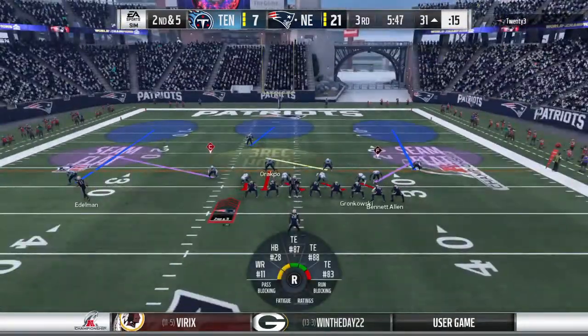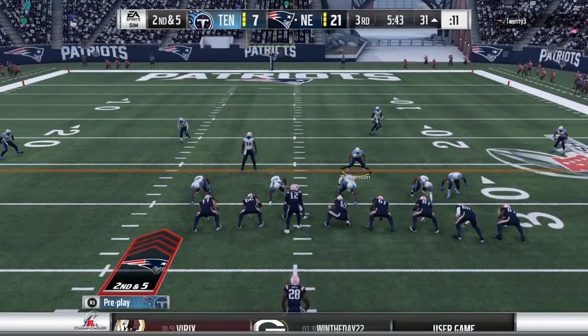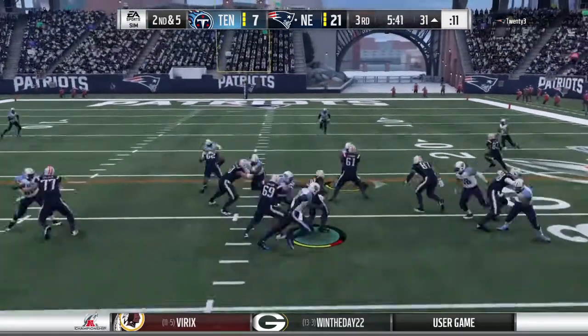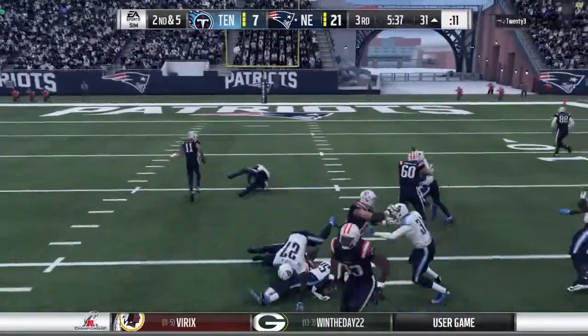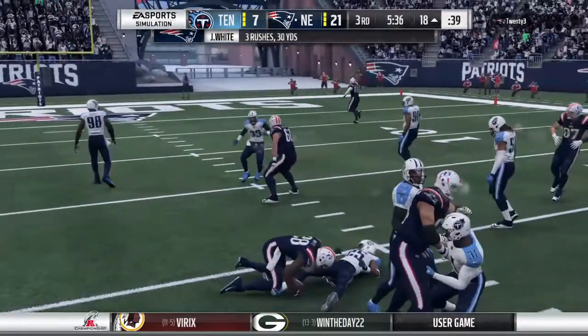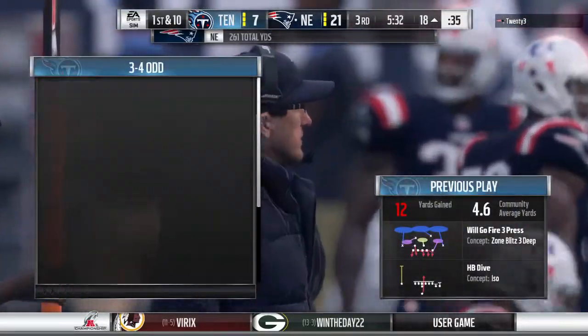Here we go. 20. Here's White. And now running right through it. And inside the 20 before he's brought down. That'll be a New England first down, a gain of 12.